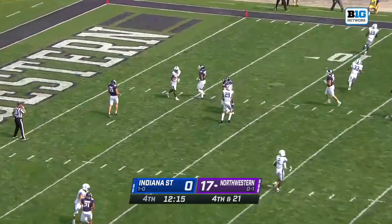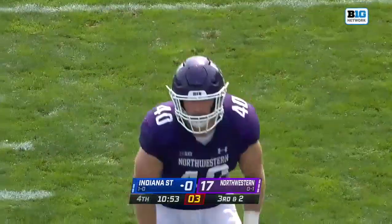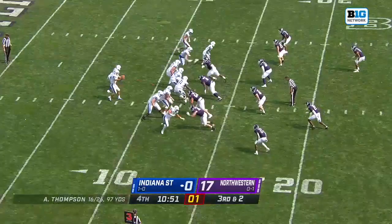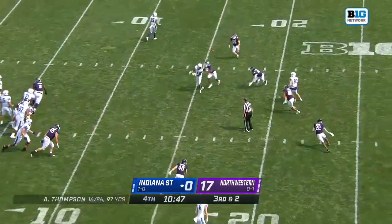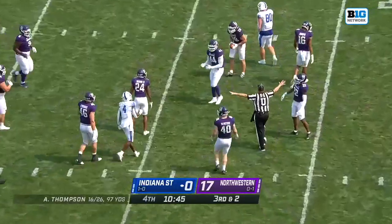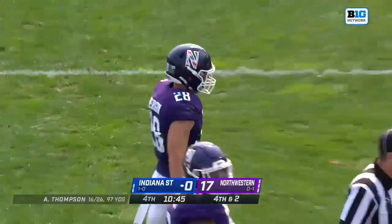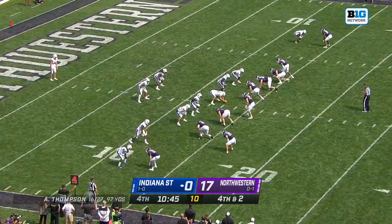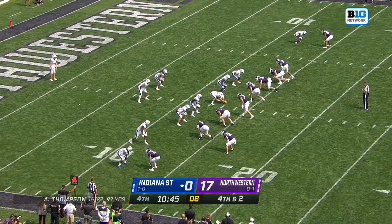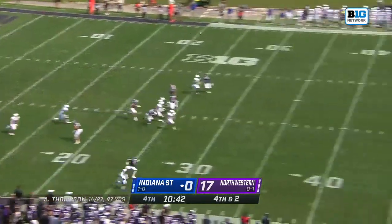Fair catch is made by Rontrez Morgan at the 5-yard line of Indiana State. Thompson out of the gun, to his second read. That was through the hands of Morgan. That was a juicy tip for the Northwestern defense, but no one was home. Rod Hurd the second in coverage, however. Really long punt returns in the second half. It's been the bright spot for Northwestern after the first quarter.